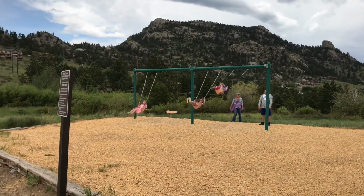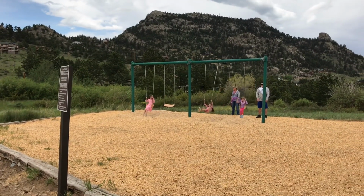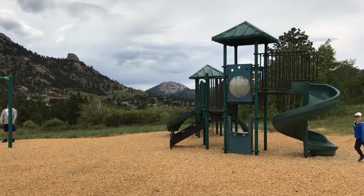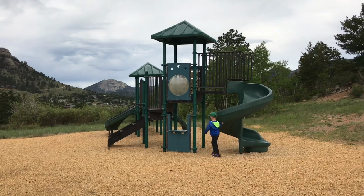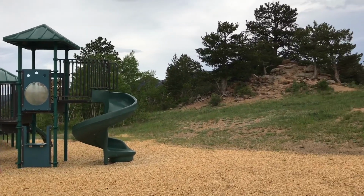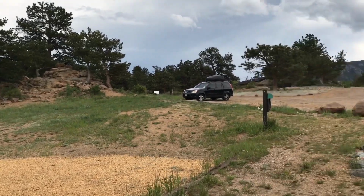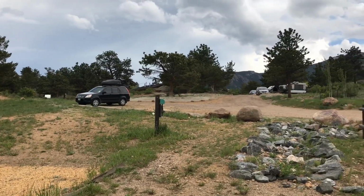So this is certainly bear country, and they want to make sure that you're staying safe and your campsite is safe. The kids had fun at the playground. There were some swings, and then there was a play set as well, and kind of an outcropping of some rocks in a mountainous area, and the kids probably spent just as much time playing there as they did on the playground materials.